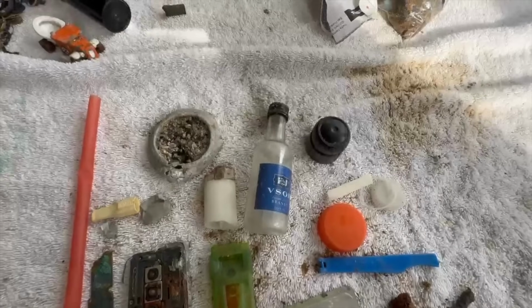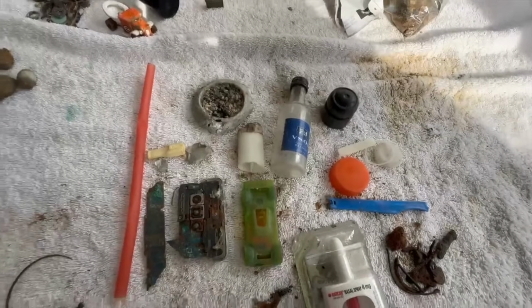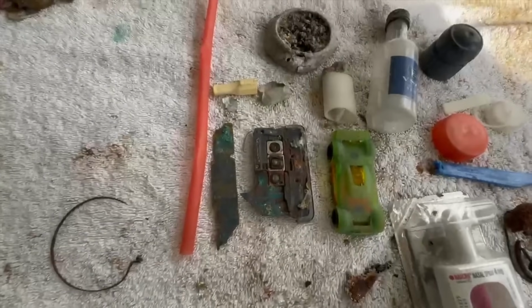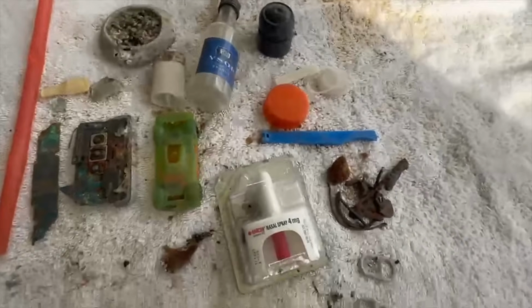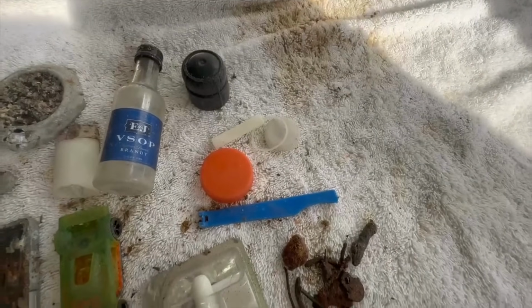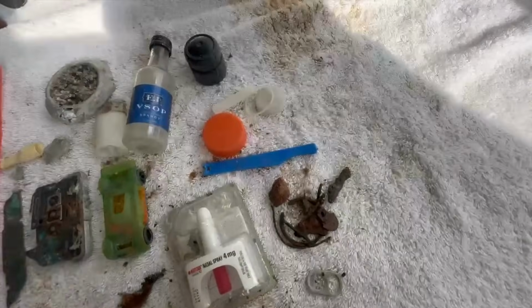Did get this little booze bottle. Got a few plastic bottle caps, but not as many again as I usually find out there, which is nice. I did get part of a cell phone. I did get some iron. I got part of a kid's sunglasses. I got a couple of fishing hooks, a couple of pull tabs.